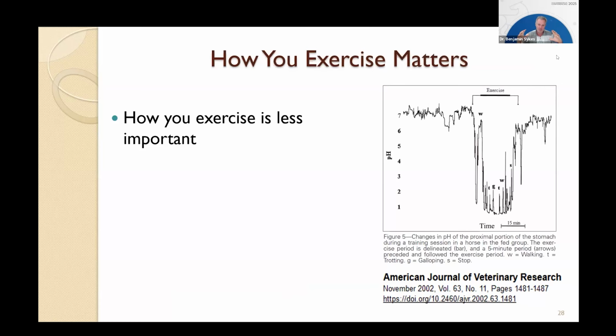Effectively what happens is the horse contracts its abdominal muscles and squeezes the stomach and lifts the acid up. And transport does the same. Transport mimics exercise, and that's why transport's a risk factor for squamous disease. What you can see is there's no difference between the T and the G. There's no difference between a trot and a gallop in terms of the acidity of the exposure. So it's not the intensity of the exercise that's the primary risk factor for squamous disease. It's the duration of the exercise. It's a chemical burn, so the longer we have that burn there, the worse that burn's going to be.